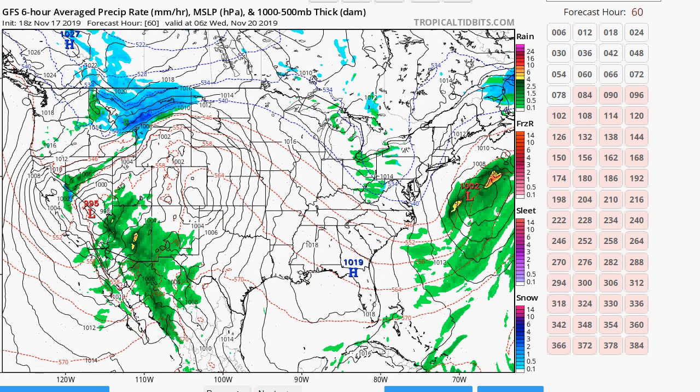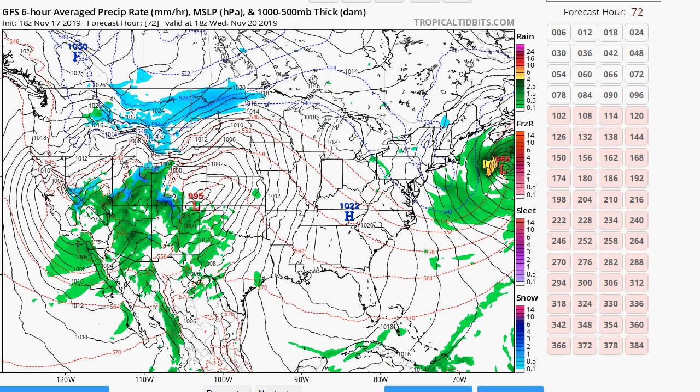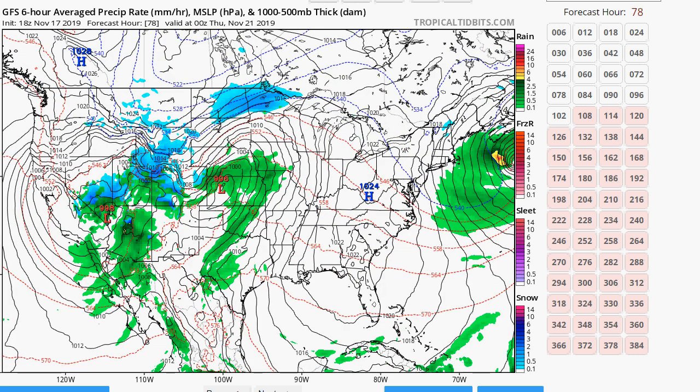That moves away. It looks like then there's another low that forms, but again, it's far out to sea. Doesn't affect our area. And then we have a high pressure trying to build in by Wednesday. Look at that. Wow, the GFS really wraps that up. I'd like to see that go a little further east.